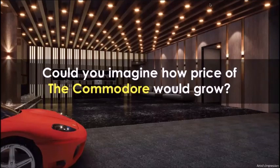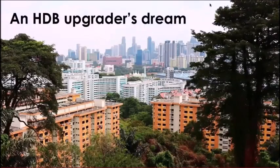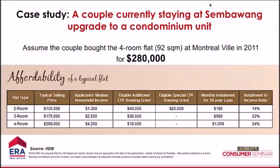Okay, good. Can you imagine how the price of Commodore will go? This one is just me asking you a question. You go and think about it. Because every time I share a pointer with you, it's really up to you. My job is only to give you data, give you insights, and hopefully give you some pointers. Your job as a consumer, that's why you're in this seminar, right? Pick up information, learn, see whether it forms the jigsaw puzzle that answers all the questions that you have. So I hope this gives you a better idea. So again, I say it's an upgraders area.